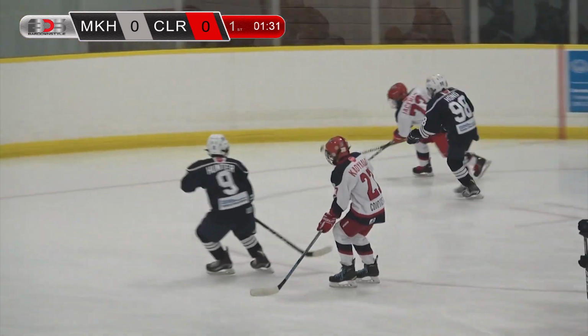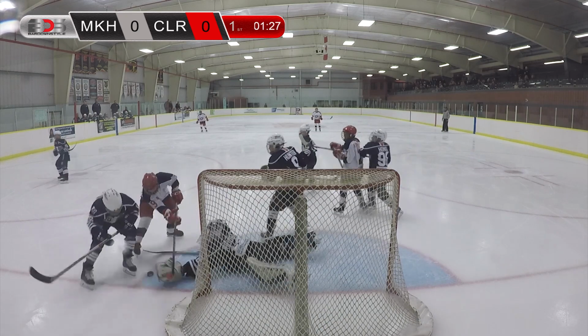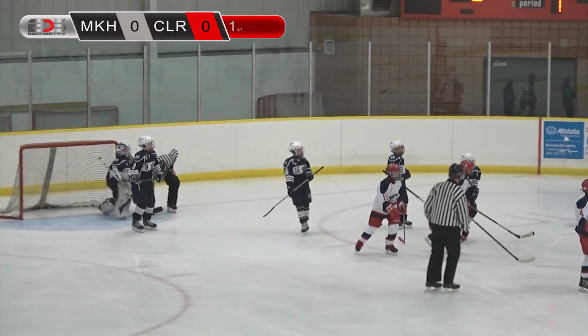Here comes an opportunity for Ethan Jackman. Got one man to beat. Takes it to the front of the net. Stopped by Riddell. Loose puck. Kadeko can't jam it in. Another loose puck from the side of the net. And Riddell, a couple of big saves at the Markham goal to keep it out.